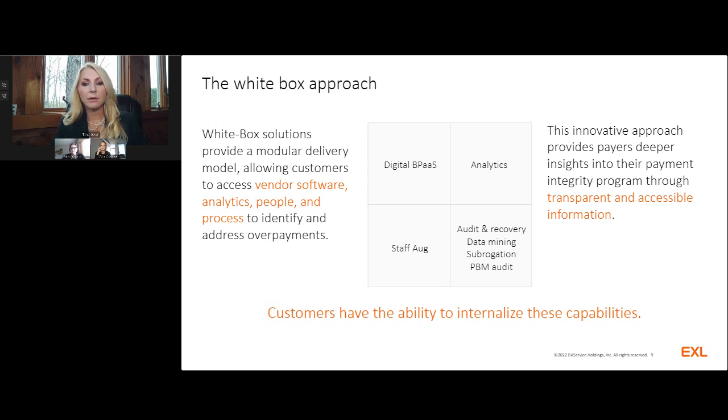While EXL can serve a black box model, we certainly do so every day, it really does not offer any insights or ability for a payer to leverage where trends and errors occur and how to solve for them long term. EXL really is a payment integrity partner, not just an audit and recovery vendor.